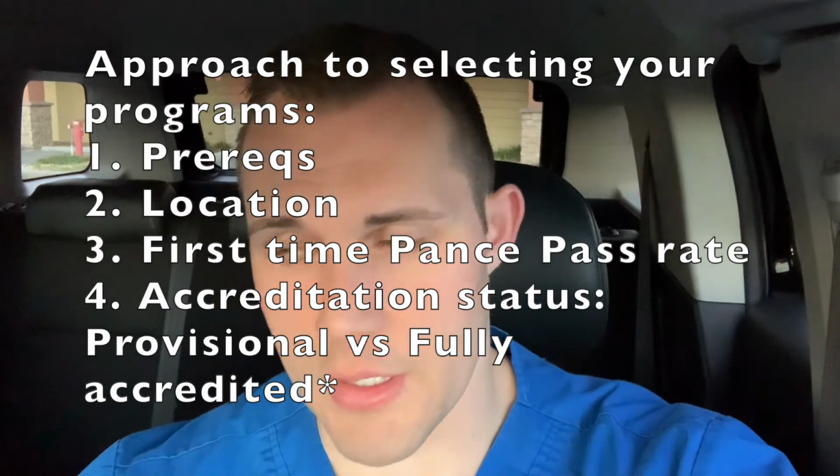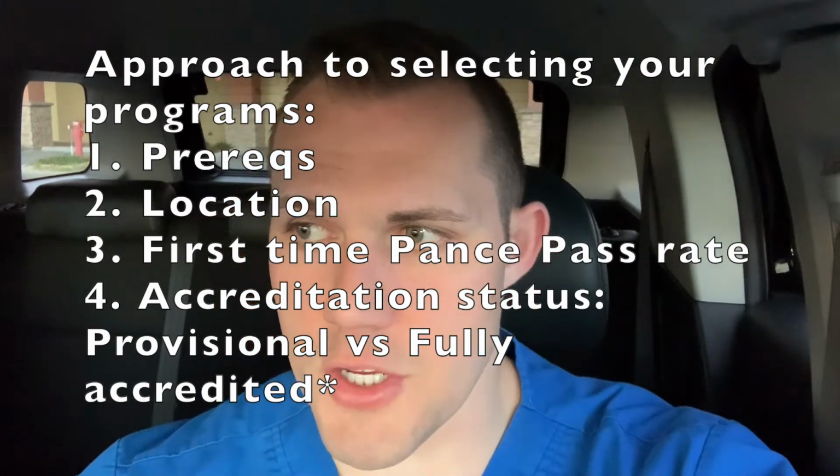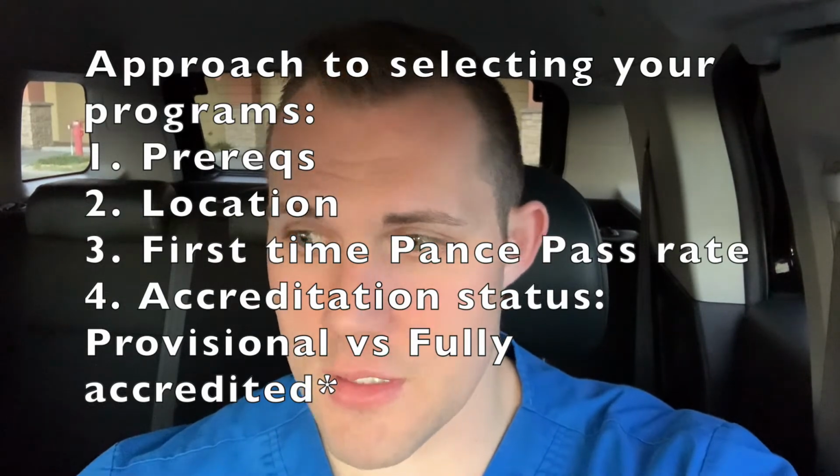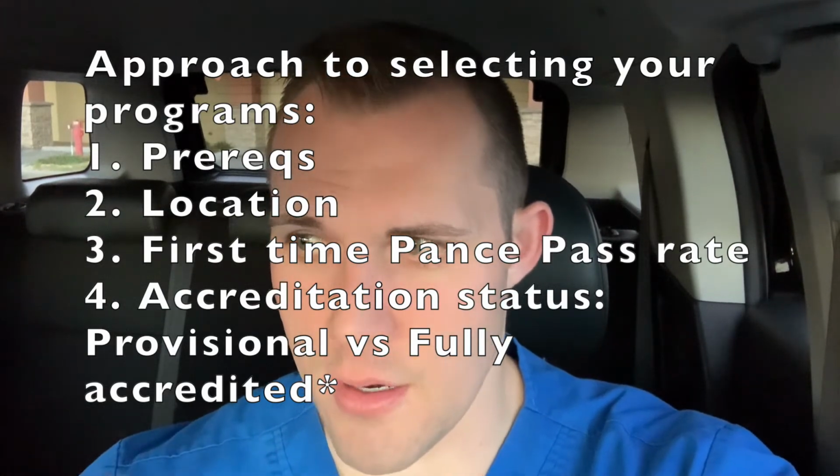So 96% or higher. It should be pretty dang high. The next thing you want to talk about is the ARC-PA. That's the Accreditation Committee for Physician Assistant Programs. We want to talk about whether they have a full ARC-PA accreditation or if it's a provisional accreditation. A provisional accreditation is given to brand new programs who have not yet shown that they have stability of their outcomes and the training and all that sort of stuff.